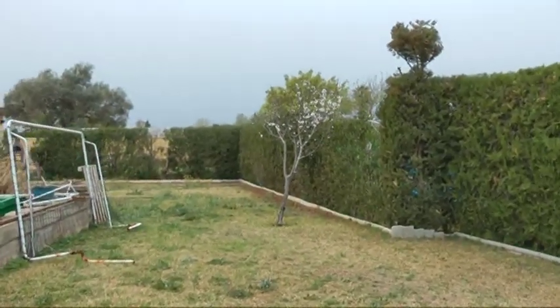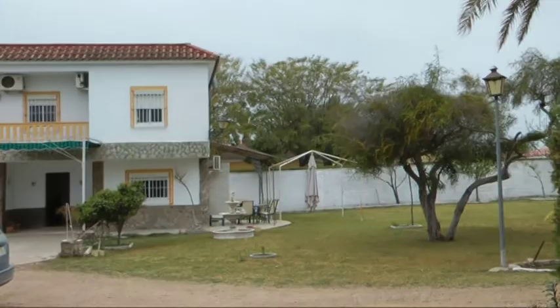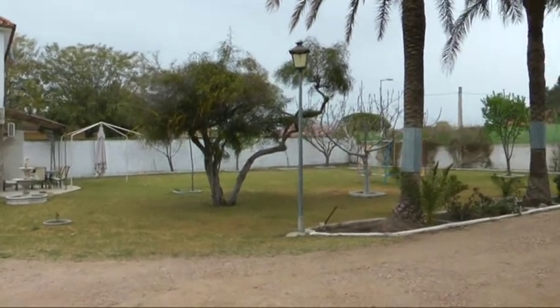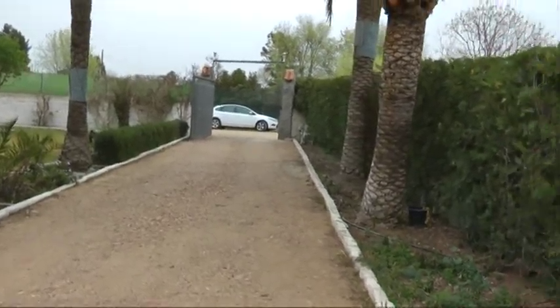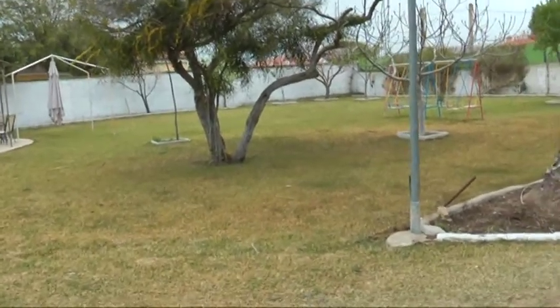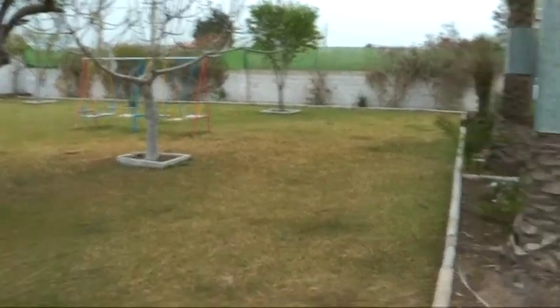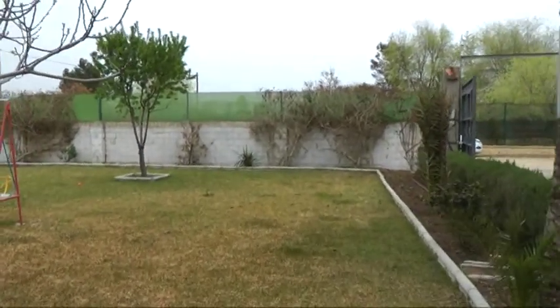So the hedge just continues all the way around, extremely private. That's your nearest neighbor here. And then straight ahead you can see your other neighbor just over the garden wall. And gates, this long driveway, just some stunning palms here at the entrance to the property, and some other shade trees. So you've got a good garden area here as well, with some swings for the kiddies, and all these flower beds that border the land.